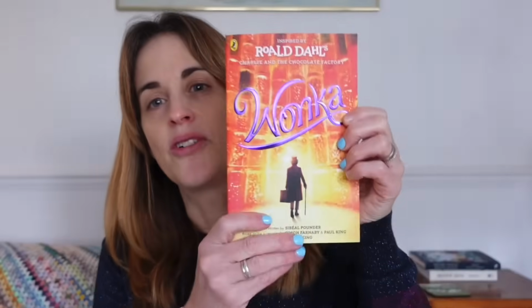There we go. So obviously Wonka is in the cinemas at the moment. I desperately want to go and see it. I'm going to see if I can gather the family to come with me in the next week or two, because I really want to see it. But this is the book of it.